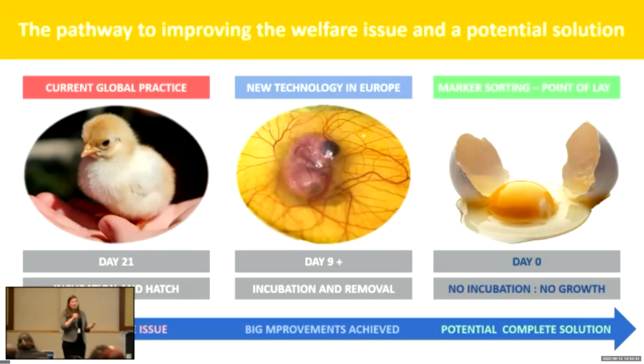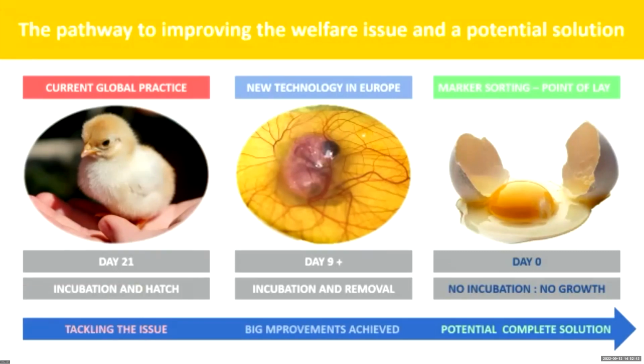And so where do we stand right now? Current industry practice is we take all these eggs, we put them in incubators, we hatch them, and then we sort them at the day of hatch into males and females. It's actually a very skilled process. People are paid a lot of money to be able to sort chickens. It's not very easy to do. Obviously that's time intensive, labor intensive, and takes a lot of resources.